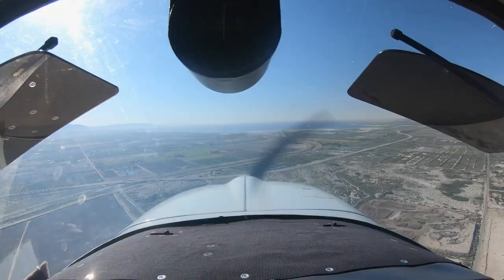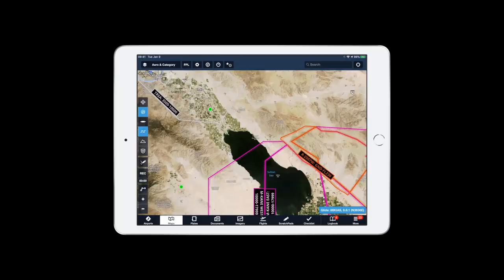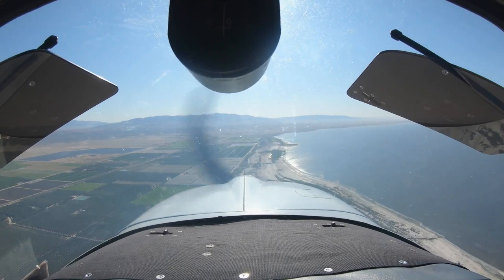We left Thermal and headed south. I really wanted to check out the Salton Sea, which is a kind of accidental lake that developers had high hopes for and then abandoned. But we didn't have too much time, so after a quick tour of the north shore of the lake, it was time to head back and log some landings.